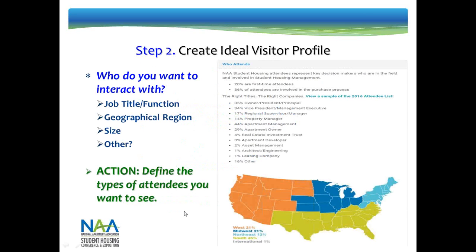Okay, so number 2, we want to define who are the right people for you. Typically, not everybody that attends an exposition is your ideal visitor. So you got to figure out who is, right? So what I want you to do here is create a profile. Define your ideal visitor by the type of company, the type of property, the job function and title, the geographical region or areas that are most important to you. Maybe size plays a role in terms of the number of units or the number of buildings or the number of residents, whatever, size, and anything else that you can use to define. And I want you to create in writing this at a broad brush stroke. This is what our ideal visitor looks like. Okay, and you'll see some of the demographics on the screen here from the Student Housing Conference.